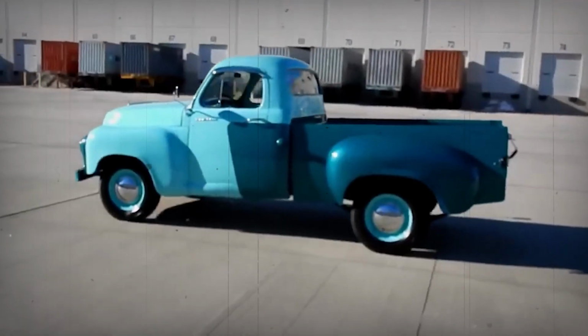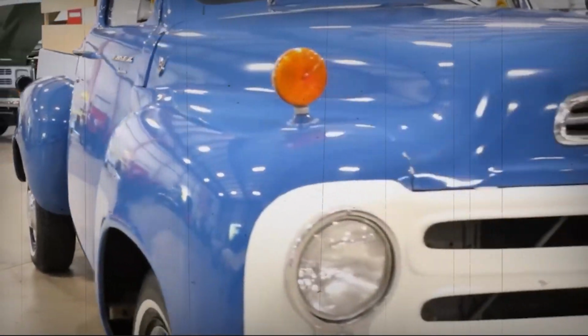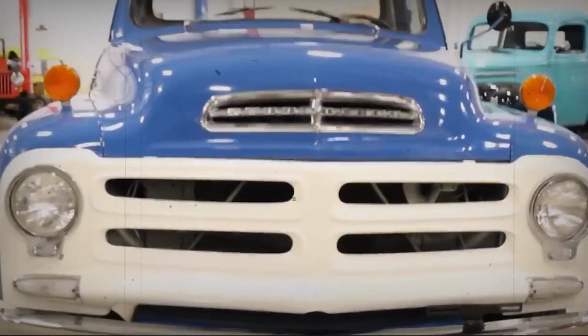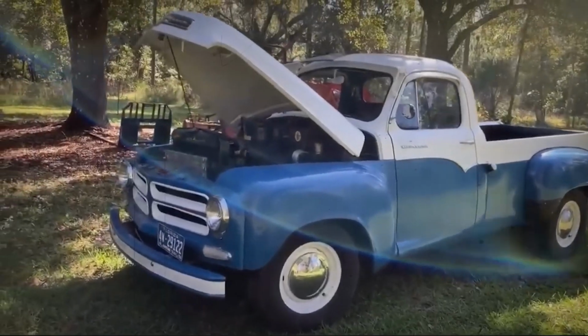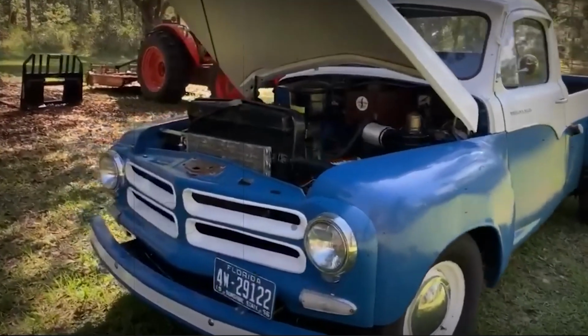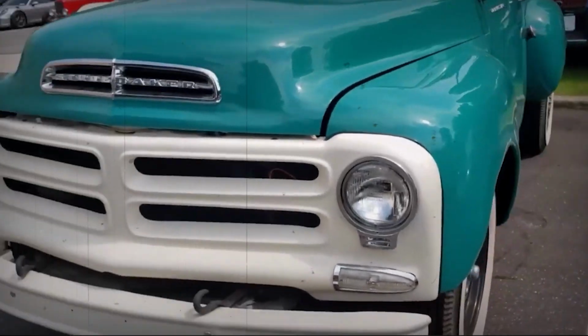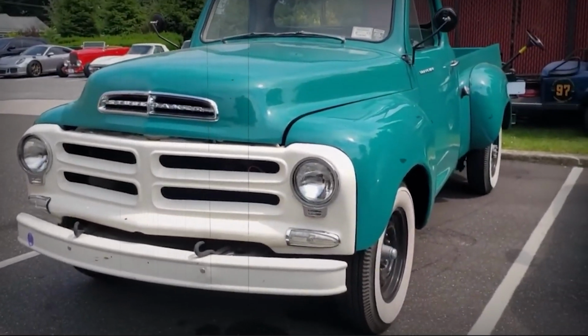In 1957, Studebaker launched the Scotsman, a simpler and cheaper version of their Transtar model to help get through tough economic times. The Scotsman used many parts from the Transtar but had fewer features and a basic grille instead of fiberglass. It was popular in rural areas due to its simple design and low cost. While it helped keep Studebaker's trucks on the market, it wasn't enough to fix bigger financial problems for the company.